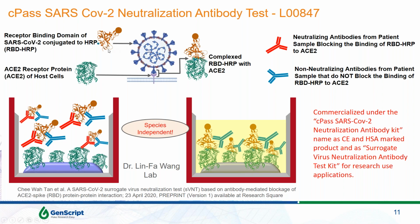So it started by purifying the receptor binding domain of the SARS-CoV-2 virus, the protein component, and the extracellular domain of the ACE2 receptor from host cells. So we have the extracellular domain of ACE2 and the receptor binding domain from the virus, and these are the two components that strongly interact with each other. This is how the virus docks to cells, by these two protein components. And we coated plates with the ACE2 receptor, as we see here.